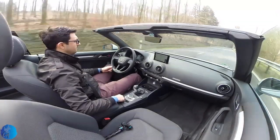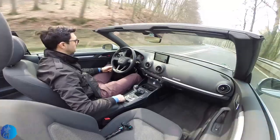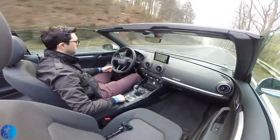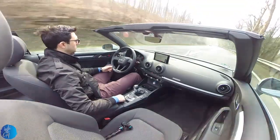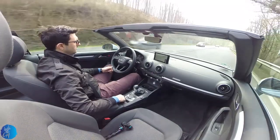The car is not spectacular, it looks like a normal A3 on the interior, so don't expect special feedback. For me, the Volkswagen Beetle was more fun to drive, had more personality, it's more romantic. I guess it has something to do with its predecessors.